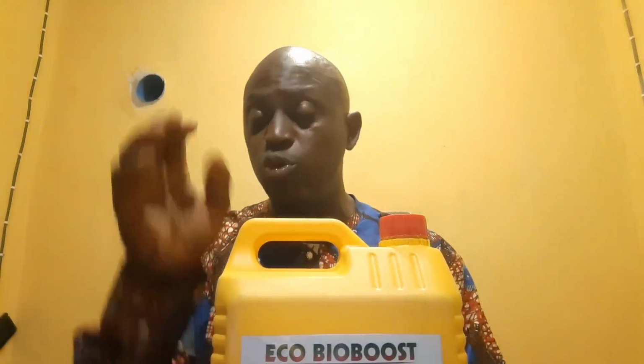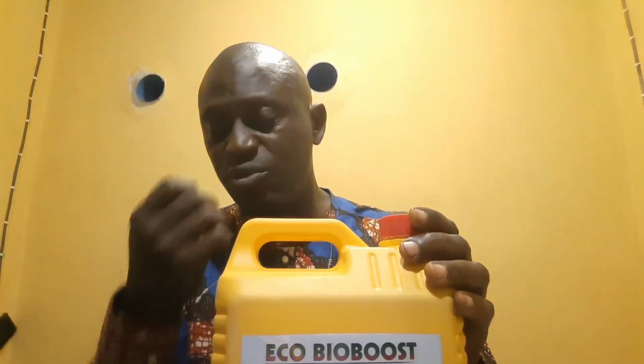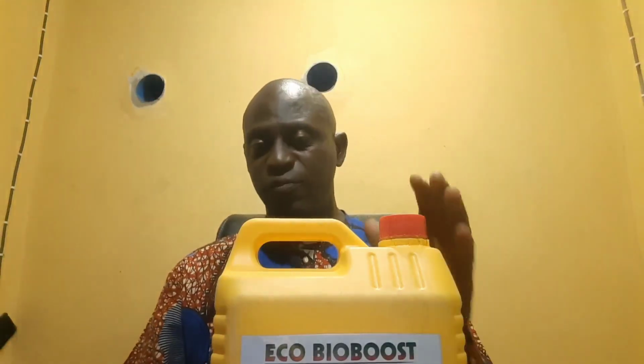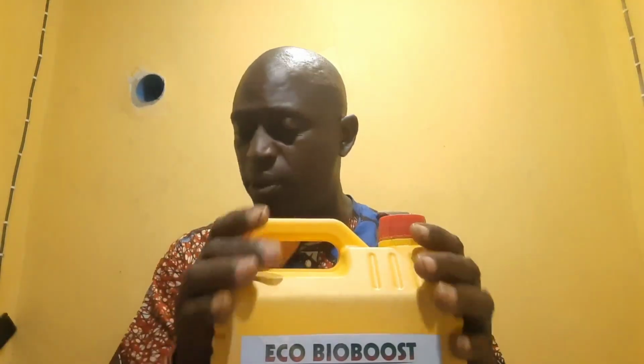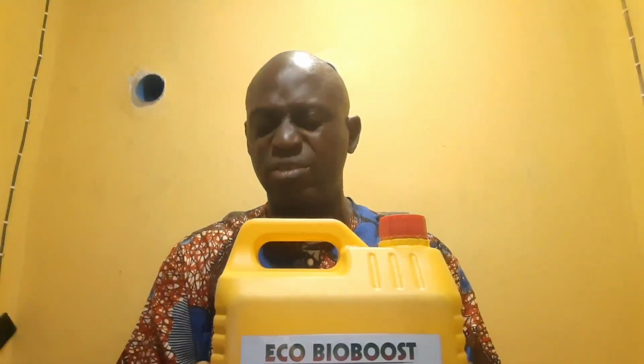Even in our farm here, we use molasses to produce feed because it gives feed aroma, a good smell. So we add molasses to their feed also. We use it in production of feed for customers also. So if you're a poultry farmer, make use of molasses or Ecoboost, anyone. This is powerful and wonderful for your poultry and livestock animals.